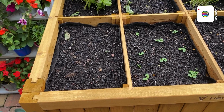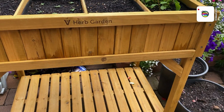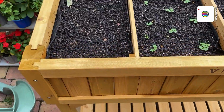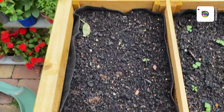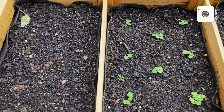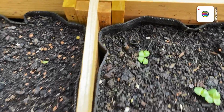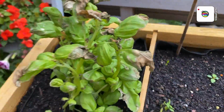Right, this is the new herby thing that Rob decided to get. And he's planted herbs in here. Each one's got a different herb. And they're now coming through, which is great. Amazing how quick they've grown from seed. And then he put these in.